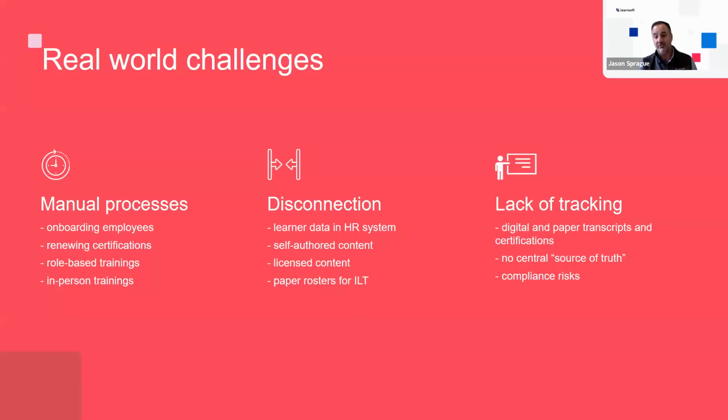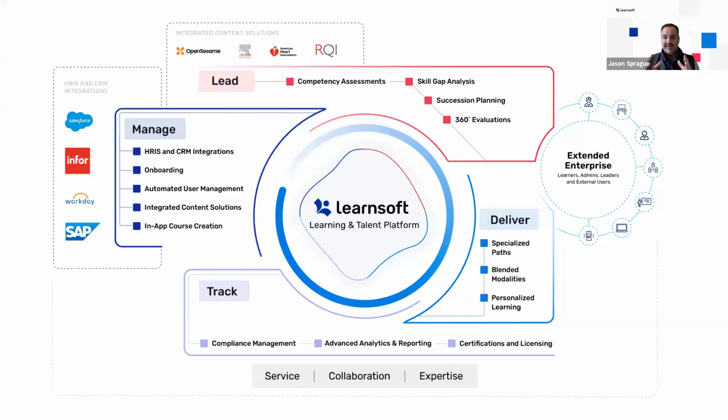It can also pose a compliance risk if you're lacking a single source of truth for the statuses of your organization's training. Now, LearnSoft offers a single pane of glass that connects learner data from your HRIS system with content from any provider. We are content agnostic. We can integrate with really any of the HRIS systems that are out there. And we supply a single platform to manage, deliver, track, and lead your L&D initiatives. LearnSoft simplifies the complexities of training and development and allows L&D leaders to focus on what matters. That's employee compliance, development, and long-term engagement.